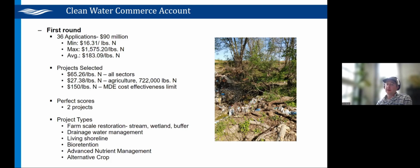Perfect scores: 2 projects received 100 points. Because this program is not really self-limiting in what kind of project type, the project type does have to be an accredited BMP within the Chesapeake Bay program, but it can be almost any. So the projects range from farm scale restoration that includes stream restoration, wetland restoration, and buffer installation, all in one request, as well as drainage water management. There were living shorelines, there were urban bioretentions. One applicant did advanced nutrient management in their application, as well as alternative crop.